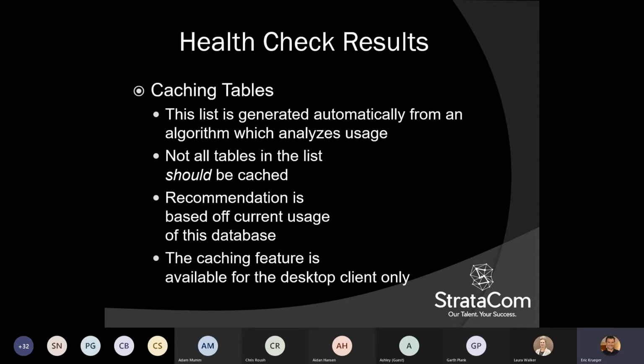Okay, so there's a few things in the health check before we get to the index. One is the caching tables. These are tables which could be cached for the FAT client, only available for the desktop client. One downside of caching tables is that it takes a longer time when you start up, because it does the caching when you start the client up.